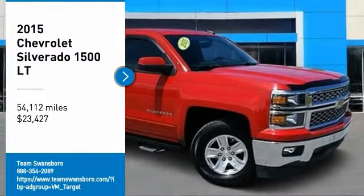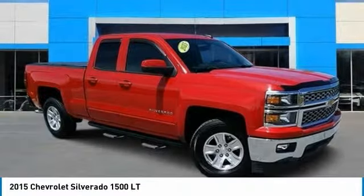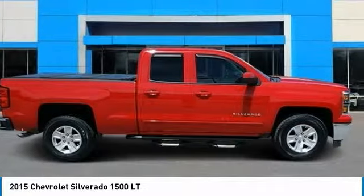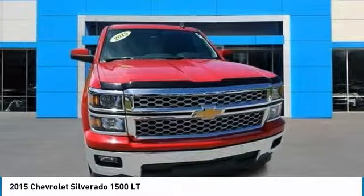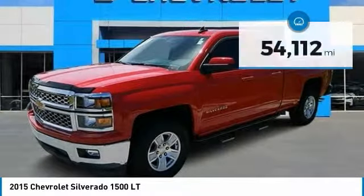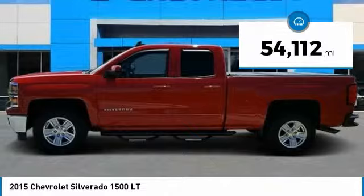Take a ride in the 2015 Silverado 1500. The Chevy Silverado 1500 has the lowest cost of ownership of any full-size pickup and is priced below $25,000. This vehicle has less than 55,000 miles.